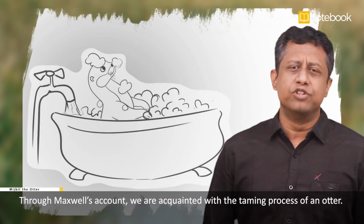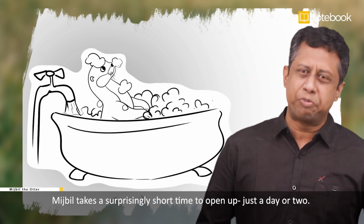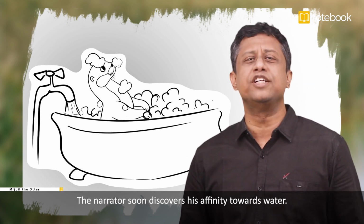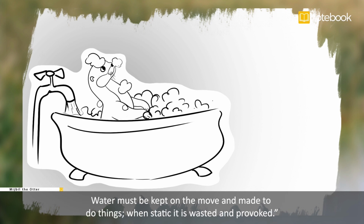Through Maxwell's account, we are acquainted with the taming process of an otter. Mijbil takes a surprisingly short time to open up, just a day or two. The narrator soon discovers his affinity towards water. "This, I was to learn, is the characteristic of otters. Every drop of water must be, so to speak, extended and spread about the place. Water must be kept on the move and made to do things. When static, it is wasted and provoked."